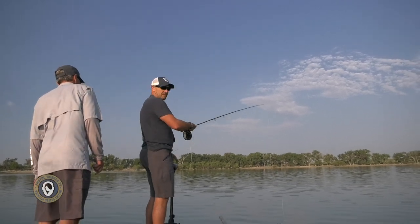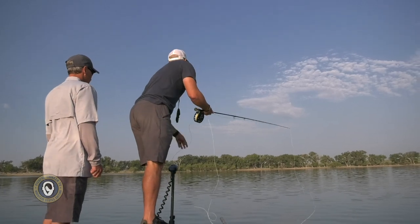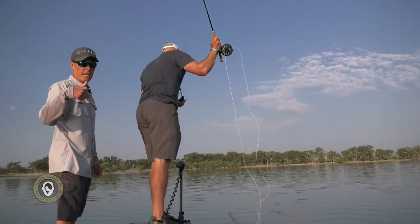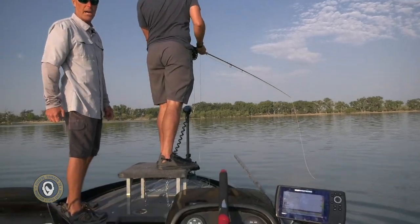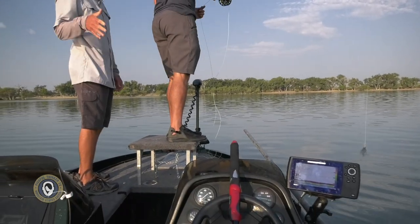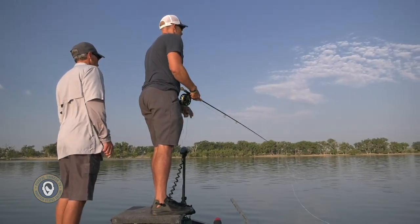Mind your way right here. I'm over your left shoulder. You're good. Okay, I'm just staying out of the way here. And we're in this boat, guys, today, rather than my big Ranger, because of this platform, and there's a poling platform behind you guys as well. And that gives him the visibility he needs to be able to see down in the water and spot these fish a little bit better.